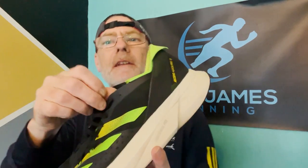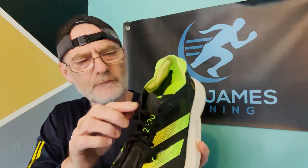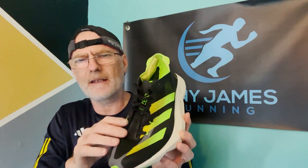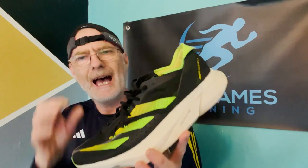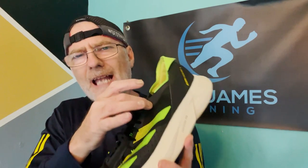Now, I do know when my friend Mark ran in them, he used this top eyelet. And I think that is what caused his problems. I've not been using the top eyelet. I've just been, as it is, out of the box. And I've had no issues. But when Mark used it and it was really clamped down, I think with the little bit of protection that the tongue gives, these laces in this configuration are causing problems.